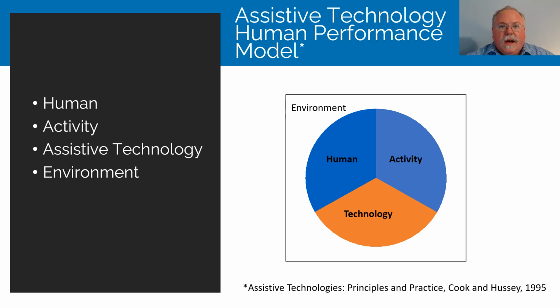So a little bit about what we do when we go in to meet with someone to do an evaluation is that we're not just talking to someone on the phone typically and just recommending something based on what they're telling us. We will do an actual evaluation where we want to take a look at the various components of the system that involves the person. And that includes taking a look at the human aspect of what needs to happen, the activity or the task that they need to be able to perform, the technology, and specifically assistive technology that may be in place or that they might be able to utilize.